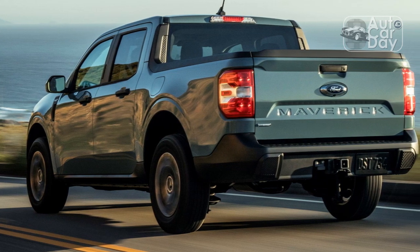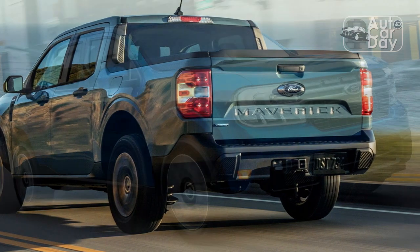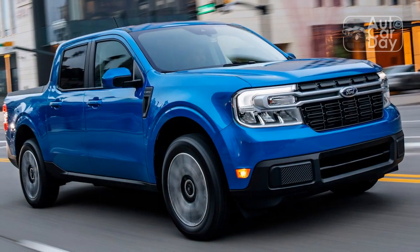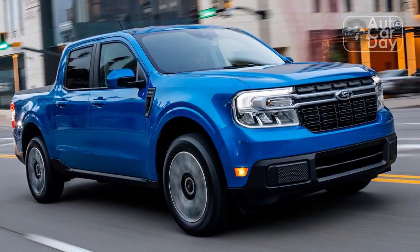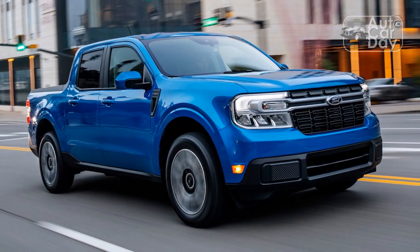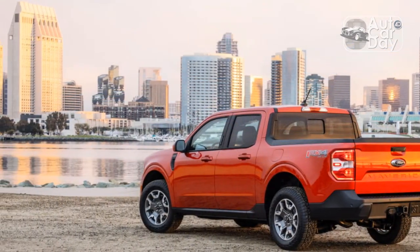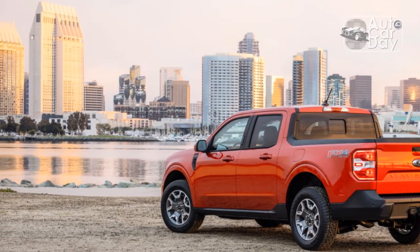The bed isn't huge, but Ford cites 33.3 cubic feet of space, and as my colleague Brett T. Evans has shown, it's a versatile space with tie downs and other options for hauling. Ford's decision to opt for a unibody design over a body-on-frame layout means that, like the Honda Ridgeline, the Maverick rides more like a crossover than a pickup truck.